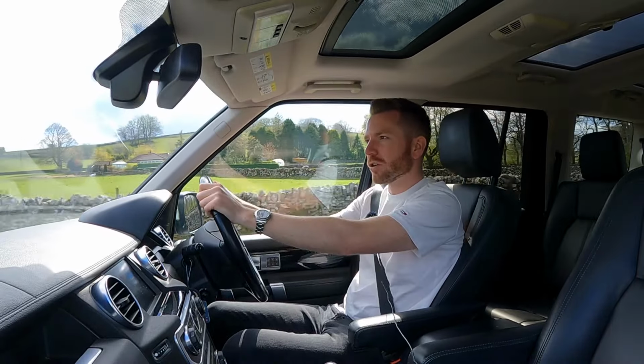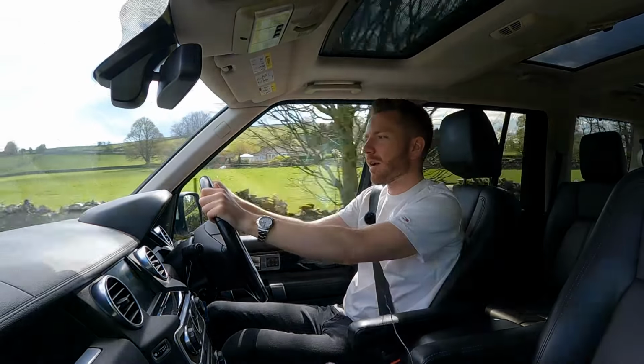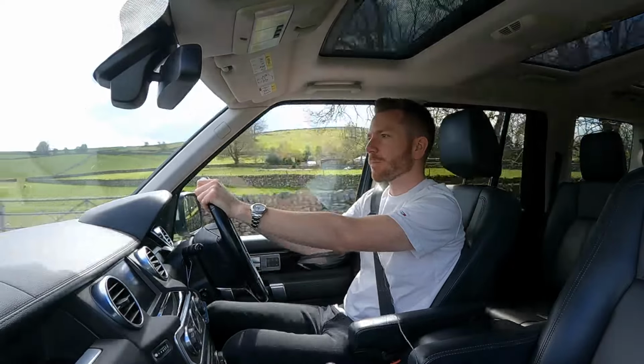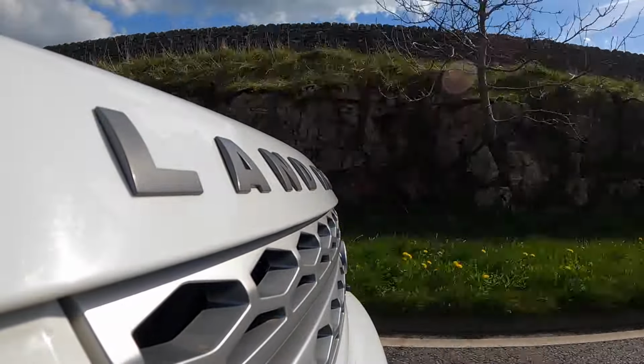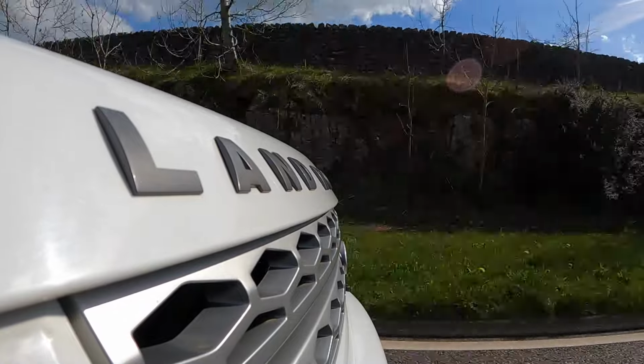It goes up and down as it should and doesn't make any weird noises. But after you've done a couple of miles, you get this warning light on. I'm hoping that it's some sort of sensor, some sort of ride height sensor, rather than anything expensive. So I'll have to get that checked out.